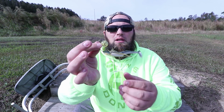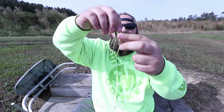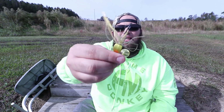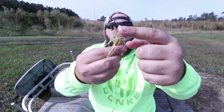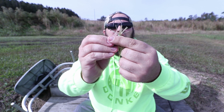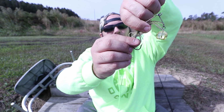You can trim the skirt if you like. I did cut the skirt of this bait, but not the whole skirt. There are two parts to a skirt. I'll take that off now. You have the outside skirt on the outside of that rubber band, but then turn it over and that top skirt will fall down. And what you want to do is take the bottom, the part that's inside, and I trimmed that.